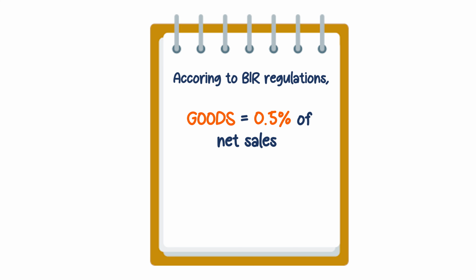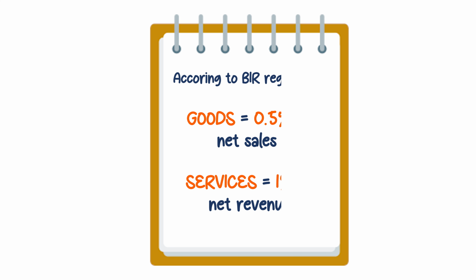Take note though that as per BIR regulations, this deduction is capped at 0.5% of net sales if you sell goods or 1% of net revenue if you sell services.